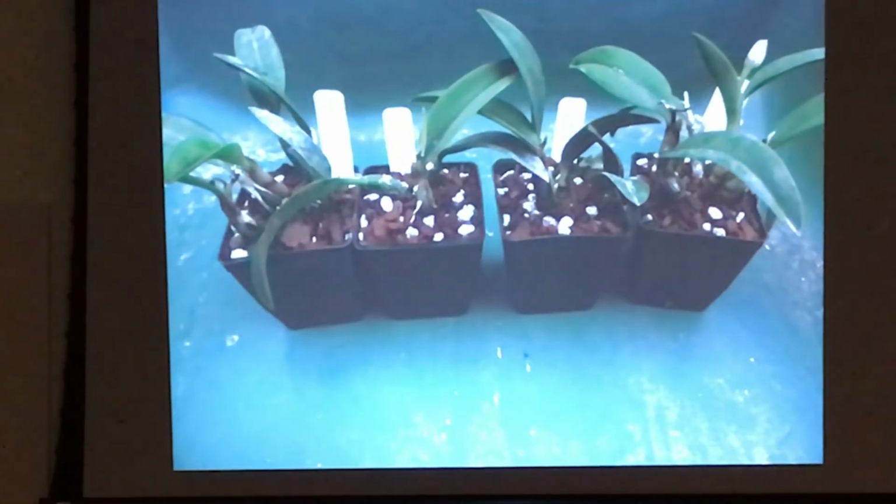And a lot of it can depend on your watering habits as well. If you're a heavy waterer, you're going to want to use bigger size bark. But because I usually only water once or twice a week, the seedling bark is fine for me. And what I usually use is about 3/4 bark to 1/4 perlite. That's the only thing I put into my bark.